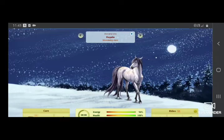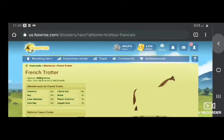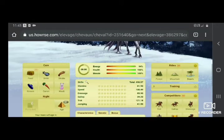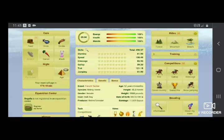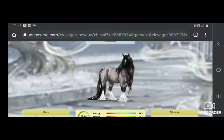Regalia. This is a beautiful coat. I did not mean to go to French Trotter. I went to go here because she's also a foundation. Also, I have a goal here to get to 1,000 aging points, and I'm just 13 away. That's kind of exciting. I've never reached 1,000.